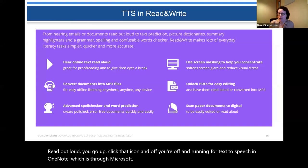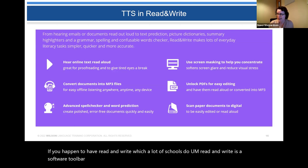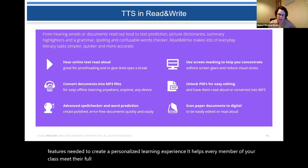If you happen to have Read&Write, which a lot of schools do, Read&Write is a software toolbar that helps students create and access content with the literacy support features needed to create a personalized learning experience. It helps every member of your class meet their full potential. It is a great, robust tool. I love the text-to-speech in Read&Write, but I just love Read&Write in general.